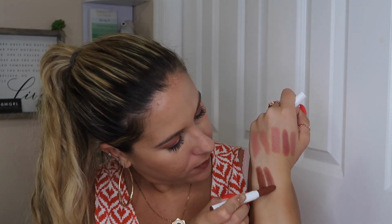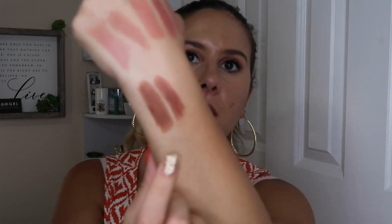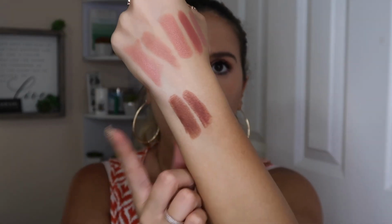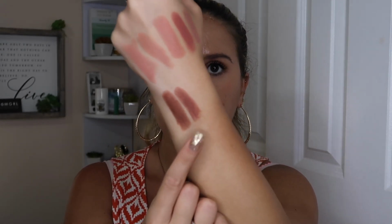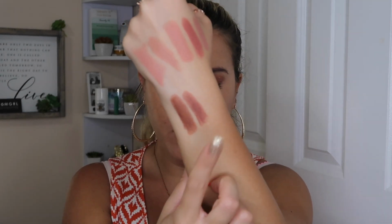So then the next shade I'm going to go into is the shade Independent by Jaclyn Hill. The shade Independent by Jaclyn Hill, and I'm just going to go ahead and put that right here for you guys. And its dupe is Girl Gang by Colorpop. Oh yeah, that's definitely a dupe. I want to say Girl Gang is a little bit more matte, but they definitely look alike. This one also looks a little bit more red than Independent, but they really do look very, very similar. Again, Independent, and this is Girl Gang by Colorpop.